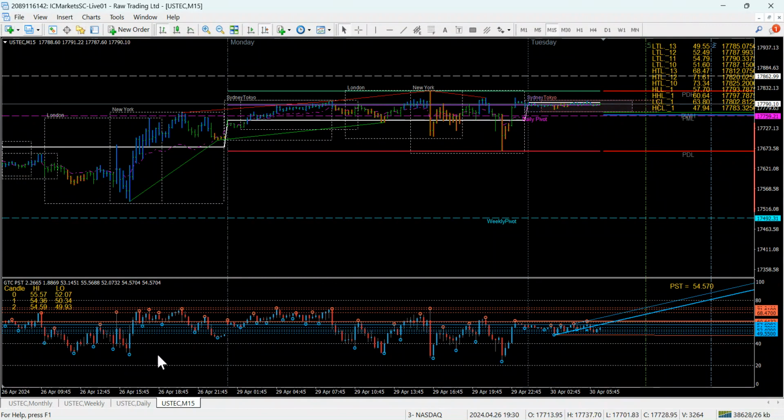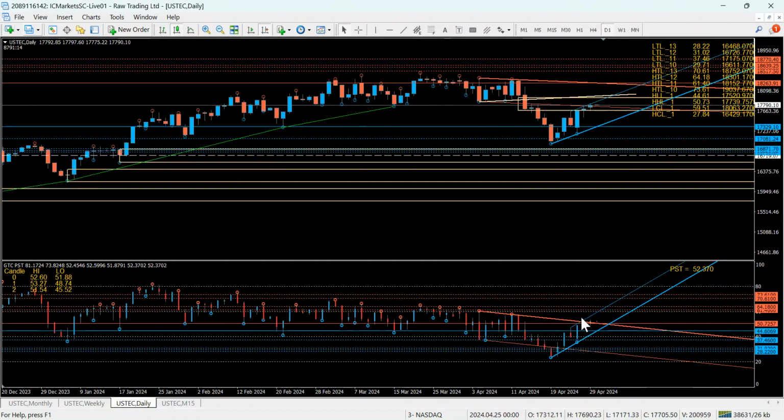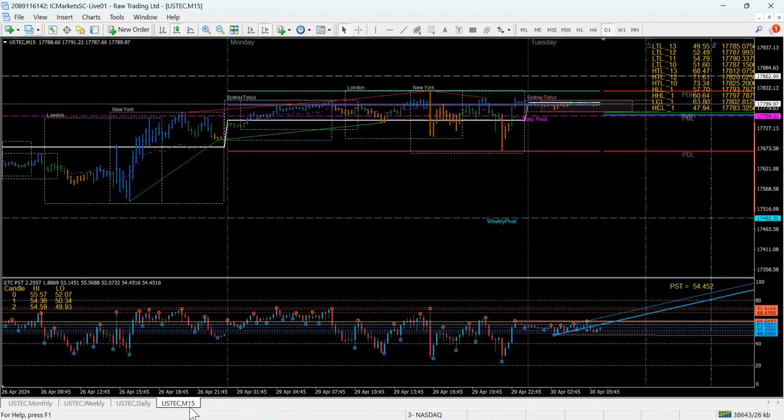Okay. And what about the support? 17,520 is just above the weekly pivot, so this zone is also going to be a support. So if they push down, start to break and push down, we should end up here. So selling the highs, I think, is also okay.